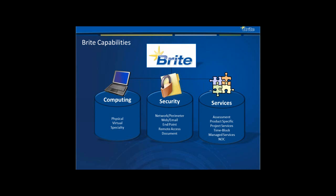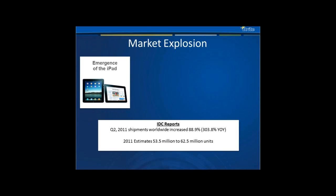So just to give a little bit of a start off with where we are today within this market. As we know, iPad has really changed the way people look at tablet computing and the ability for us to now use these mobile devices. The growth has been exponential. IDC just released some reports on Q2 numbers that showed a 90% growth over the previous quarter. And that was over 300% growth year over year. It was about 9 million units that shipped in Q2. With all the growth that's expected to continue throughout 2011, they're estimating that between 50 and 60 million units will be bought and deployed in 2011 alone.